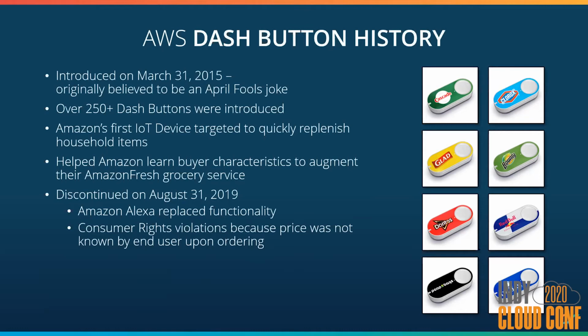As I mentioned before, data is the real business driver for many of these IoT devices we see today, and the Dash Button was no different. Amazon was able to learn about many of their consumer buying characteristics to help them augment their Amazon Fresh grocery service. However, over time, the product offering was discontinued last year, mostly because the functionality was replaced with Alexa, but also because they were facing consumer rights violations in Europe due to the price not being disclosed upon purchase.